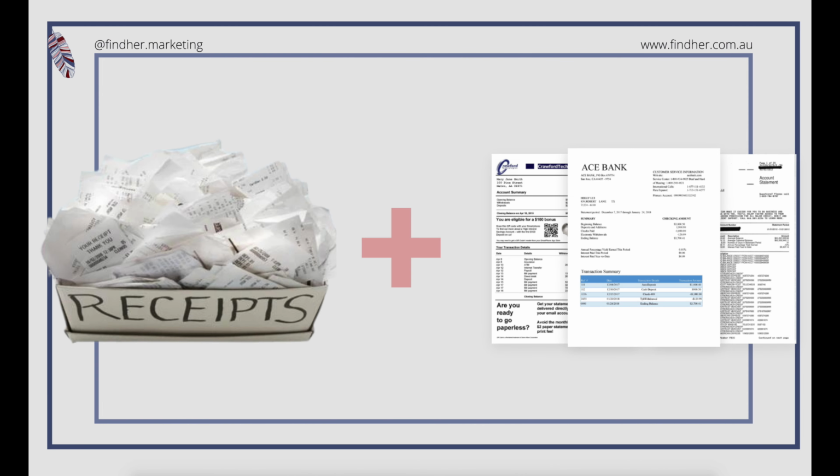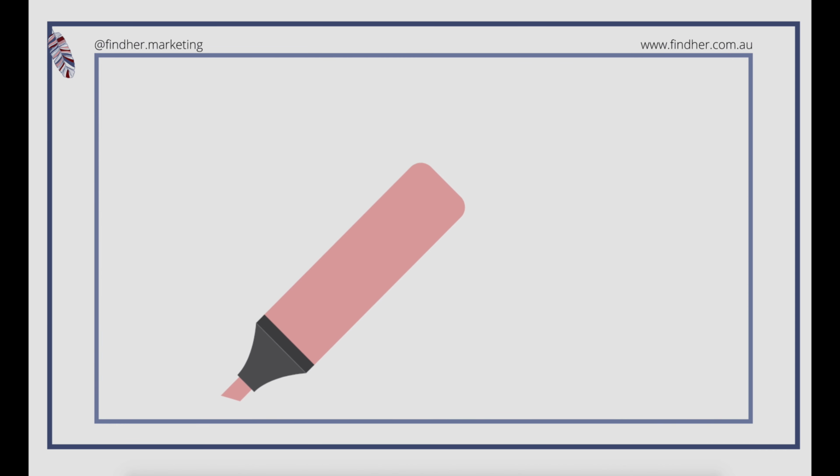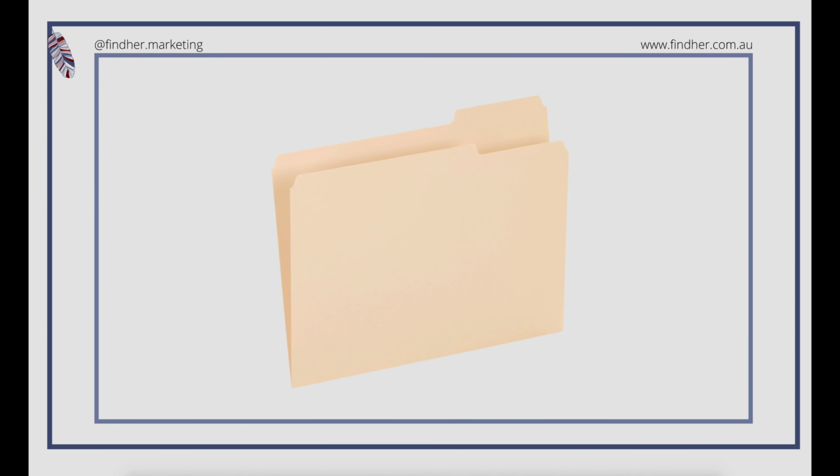It's time now to get out that big box of receipts, and I need you to access all your bank statements for the previous year going back to the 1st of July. Print off the bank statements and with a highlighter, highlight the months and put them in order in a manila folder. You should say now, well done you, to yourself, because you're one step closer to finishing your bookkeeping.